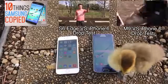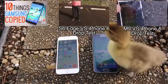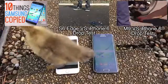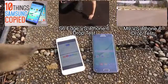So in conclusion, the Galaxy S6 is truly a worthy contender to the iPhone 6. It even outperforms it in many areas. Now, whether or not it's a right fit for you, that depends on your needs, of course.